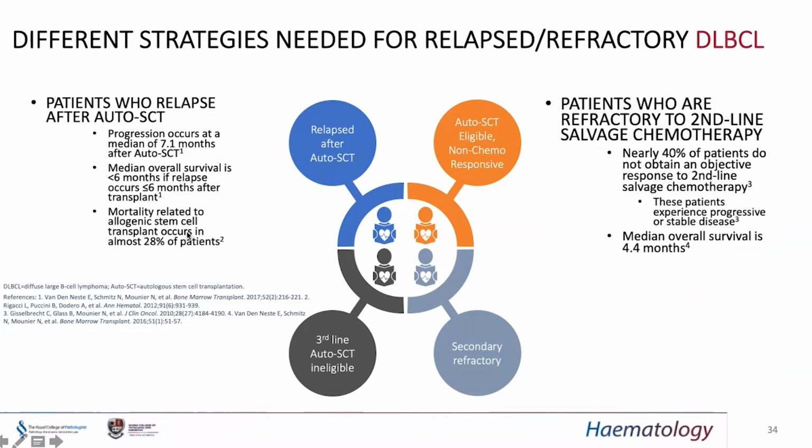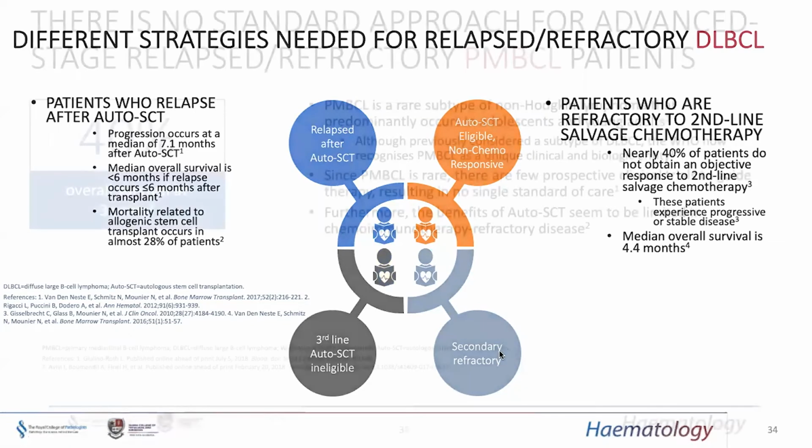Allogeneic transplant is an option for the young ones, but the treatment-related mortality is very high, around 28%. Only a small number of them are going to be eligible for that option anyway. And for patients who are refractory to second line, 40% will not obtain an objective response at second line. This is the problem, whatever you do. And then you become secondary refractory.